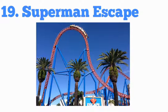Number 19 is Superman Escape at DC Movie World in Australia. This coaster has great airtime in places. Again, it's another launch coaster. It has a nice indoor section before you go out onto that launch, which is pretty cool. However, if you take away the indoor section, the coaster's a bit on the short side again. But overall it's a nice coaster and a good fit for that park. Probably not talked about enough, if I'm honest.